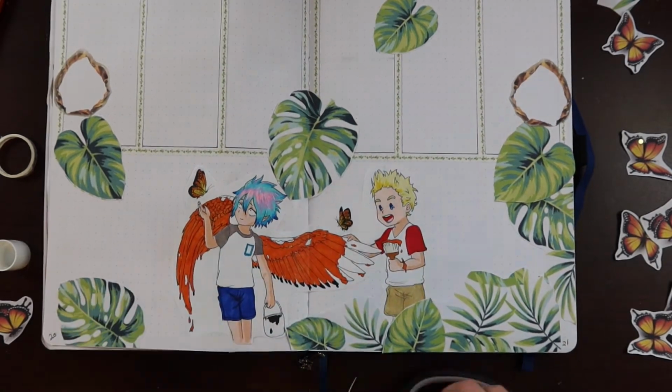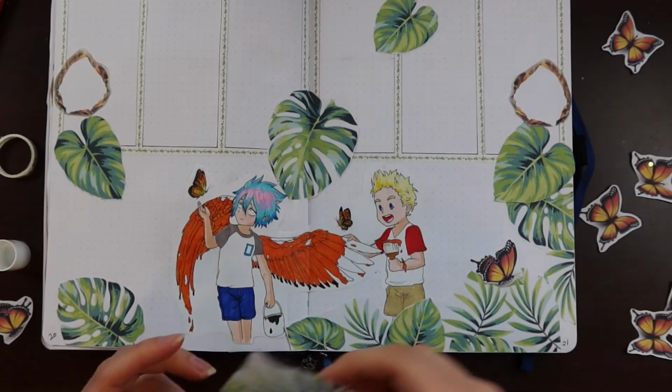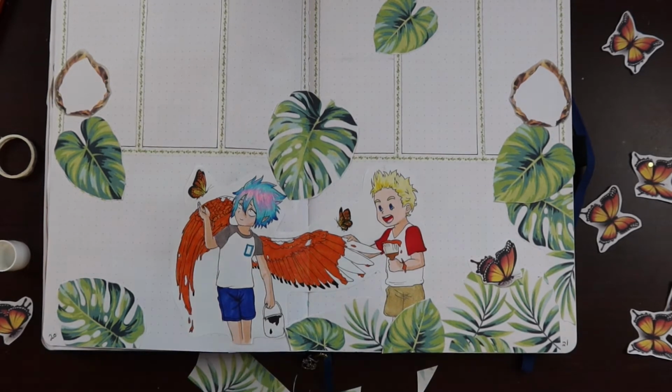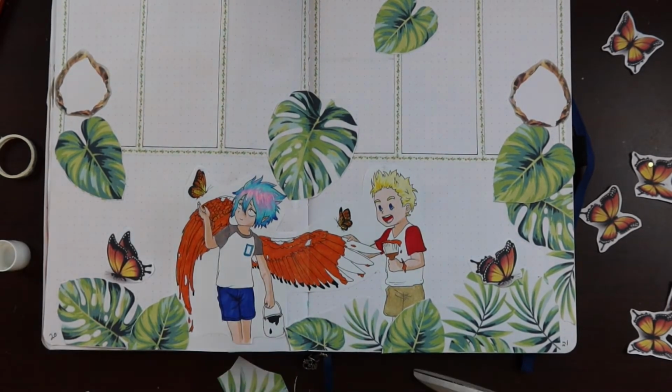I also decided to draw Tamaki's hair the first way I ever did it. He hadn't been animated by that point, so I just made up his hair color. I may not be a terribly original artist, but that way of coloring Tamaki's pink and blue hair is all mine, baby. For the weekly spread, I just made basic boxes at the top half to keep it out of the way of my main drawing.